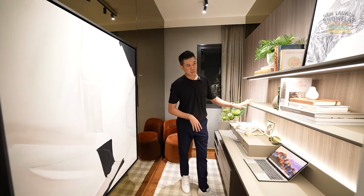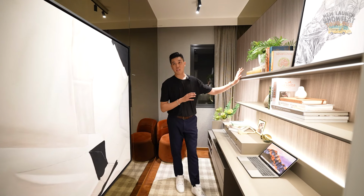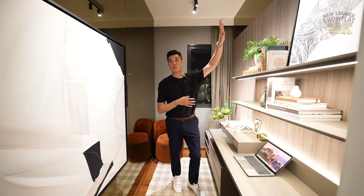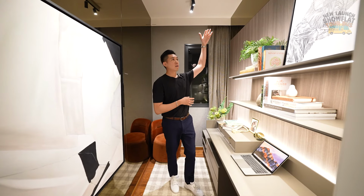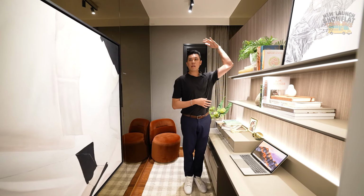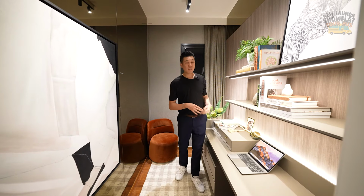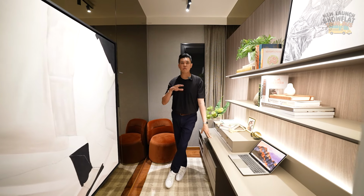Look at all this blank space. Now they've done some shelvings. What if you want to store your kids' assessment books or your work files and personal documents? You can build hanging cabinets here because you have enough height. Even if you build it up to 1.9 meters, you can still have plenty of storage. The AC is already provided, so you don't need to do anything for this room.